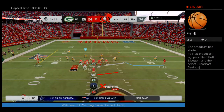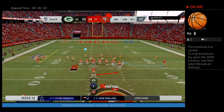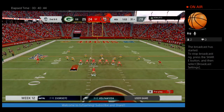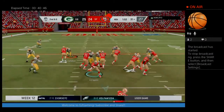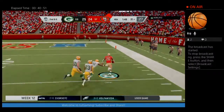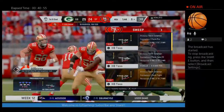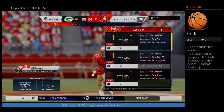You better take right there. Check 24. Check 24. 49. Check 49. They will run again with Coleman. And an alley to run. And they move this all the way down to the 9. 22 yards there, a first down.